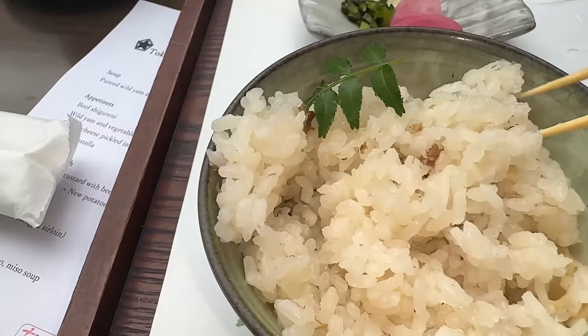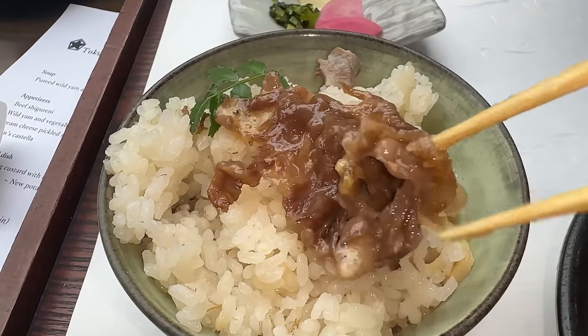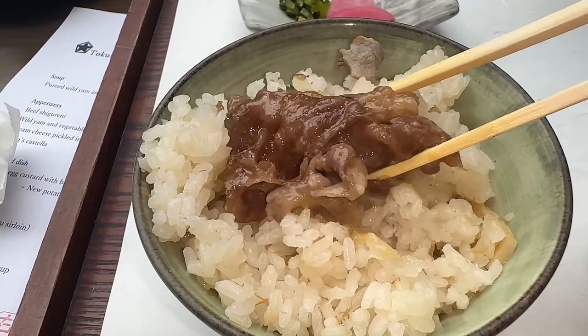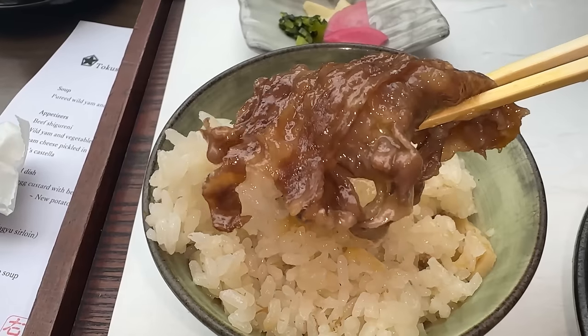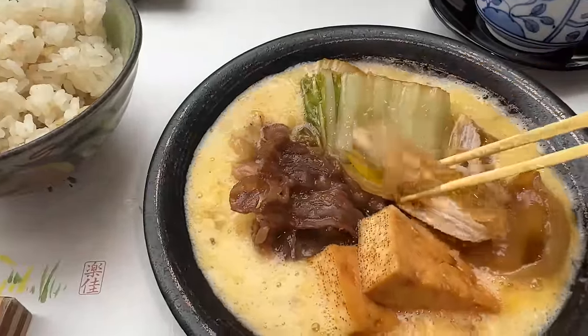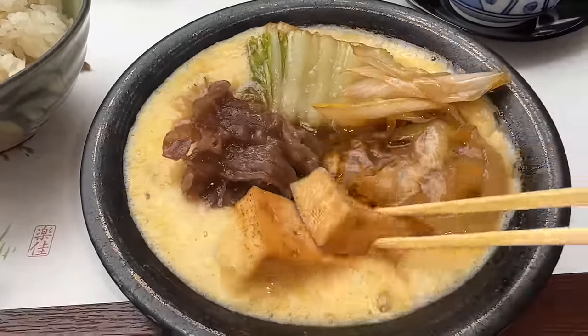Oh, this rice is so good. There's a lot of beefy flavor from the rice. And you add that melt in your mouth A5 Wagyu, which is already rich and buttery, with the egg, with the yams. So, so rich. And the vegetables are really needed to kind of balance out the fattiness and the richness of the meat.